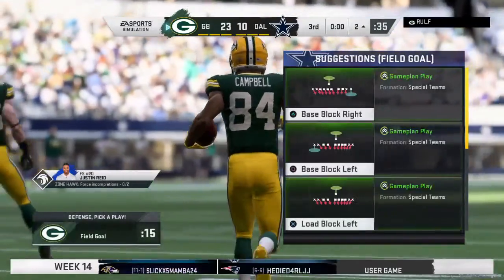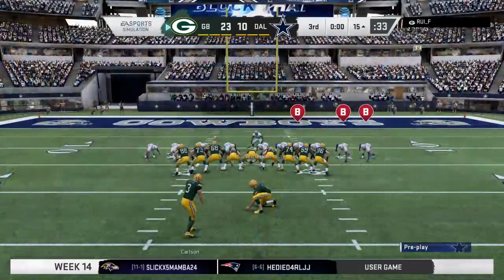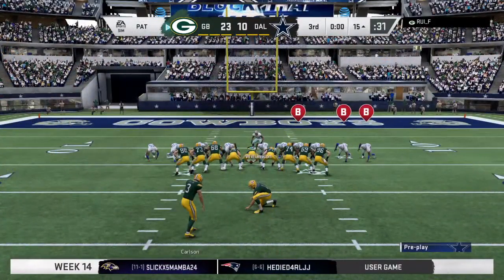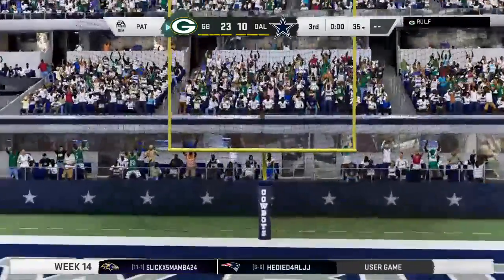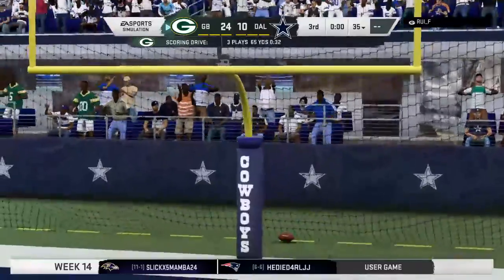His fourth touchdown on the year. And the Packers are able to stretch that lead out further. And correct me if I'm wrong, that was just a simple fly route, wasn't it? No, there's nothing to correct at all. You've got it down pat.